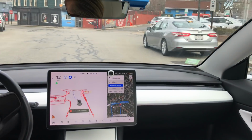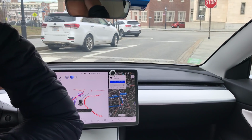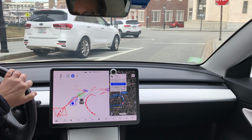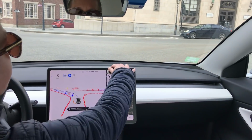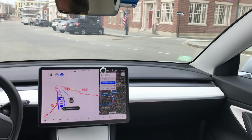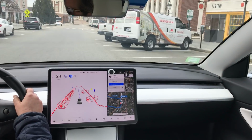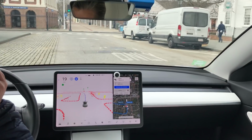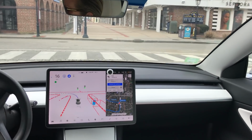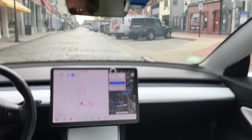Jerky through here. It doesn't like it through here with no lane markings. Like, it doesn't know where to center, I think. I'm going to dial this down manually because the car does not recognize cobblestone roads.